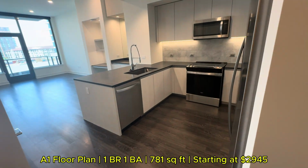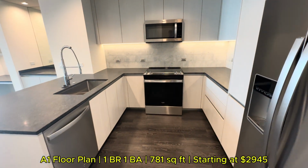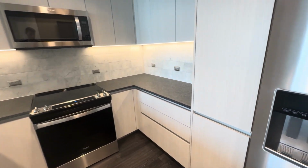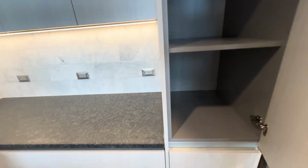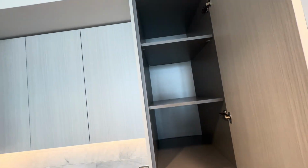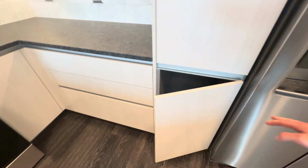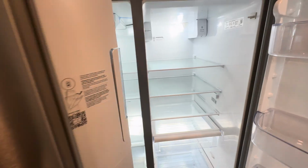Next up, we've got our A1, so the smallest one bedroom, and for context, all of these floor plans I'm showing you are on the 14th floor. So that should give you an idea for the views. But in this one, I like that you get a bar area with glass shelving for either your Don Julio 1942 or Johnnie Walker, whichever way you swing. If it were me, I'm probably going to stock it up with Don Julio 1942. That's just how I roll.